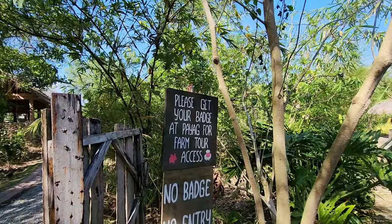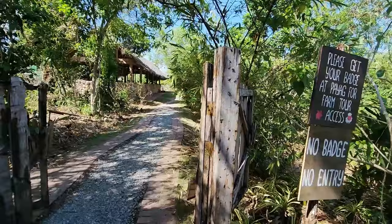The lake's behind us. Now we're heading towards the animals, I think. Here we go. Livestock that way. So all activities in Farmer's Village are free, such as horseback riding, caravan park riding, and livestock feeding. Please get your badge. Right, there we go, we got our badge. No badge, no entry. Let's go. They're chickens!